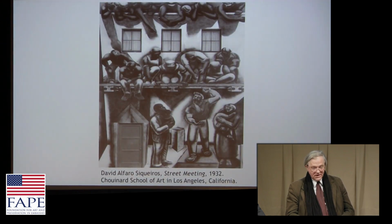This is a painting by Siqueiros. This is a painting which was painted under the eyes of both Philip Guston and Jackson Pollock. And both of them were terribly impressed by this. It's since been lost, although there are attempts to recover it because it's on the side of a building.